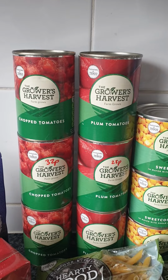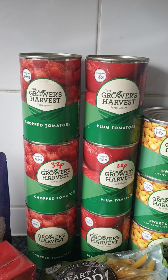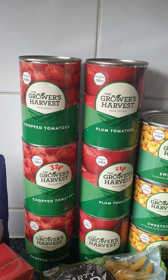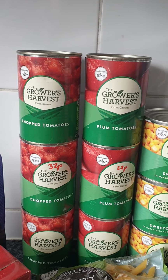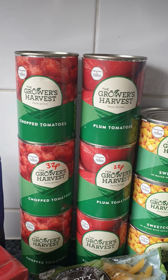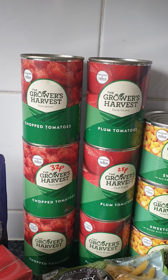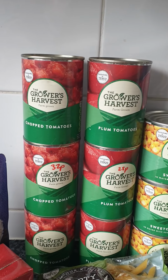But again, if I have to start cutting something out of my pantry because I'm running out of space, it'll probably be the chopped up tomatoes rather than the whole ones, because they're cheap. The whole tomatoes are cheaper, as you can see, 28p. It's only 4p, but how hard is it to get a pair of scissors or a knife and just cut up the tomatoes to make them into chopped?